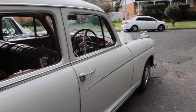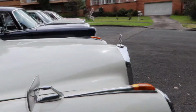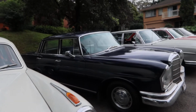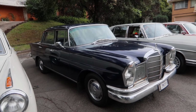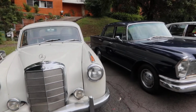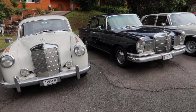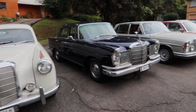All right, so that's the 1959 Ponton. And what have you lined up next to it? This is a magnificent looking Finny. 111 230S, 1968. Okay, so almost 10 years difference between the two. Yes, the first one we called Miss Daisy. The next one we called Herman the German. Indeed.